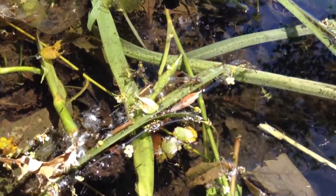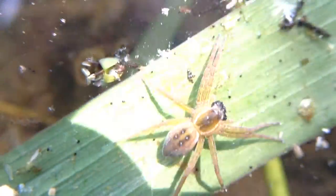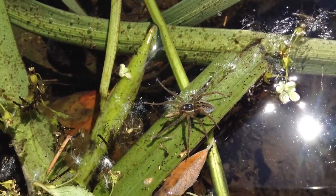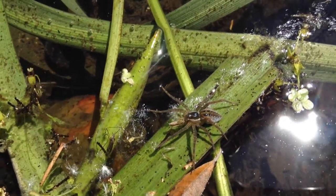Here's a little swimming spider. They have those little legs that just provide that little surface tension so they can kind of float and run on water.